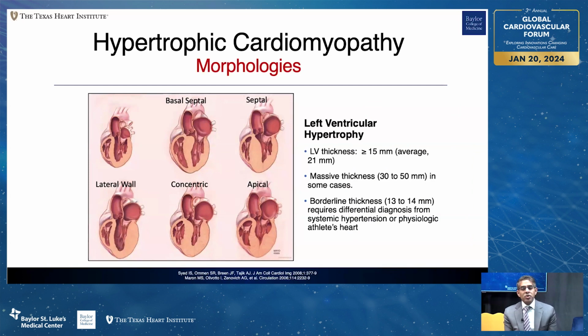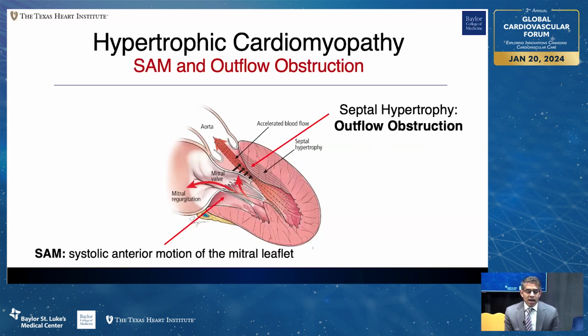So the pattern of hypertrophy can be varied. You can have basal septal hypertrophy, lateral concentric, and apical hypertrophy. Typically LV wall thickness greater than 15 millimeters of mercury, making that diagnosis. So at its root, obstructive symptoms have septal hypertrophy causing an outflow obstruction. In addition to that, you can have systolic anterior motion of the mitral valve causing mitral regurgitation.